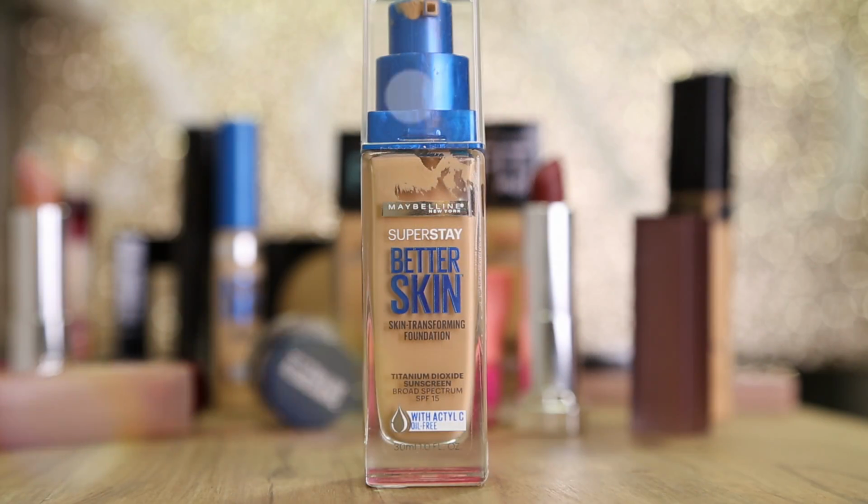Let's start out with some foundation. So you guys know I don't really like the Age Rewind foundation. It was just really chalky on me and it just sat funny on the skin. I'm not the biggest fan of the Superstay Better Skin Transforming Foundation either. This is oil free. It has an SPF of 15. It didn't meet my expectations.